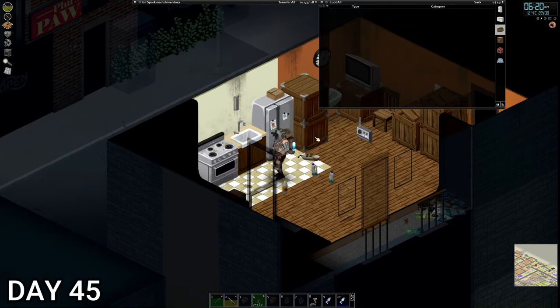Jesus Christ. Skills-wise, we're looking good. We do need another mechanics book. Cooking, we haven't really got any further. Short blade, no, we haven't really got any further with that either. But how many kills we got with a short blade? 28. So we have been quite lucky with what we found, though.